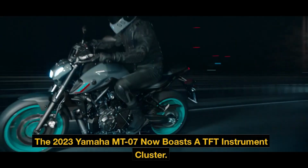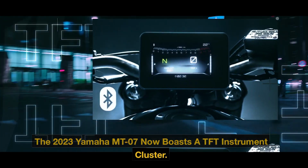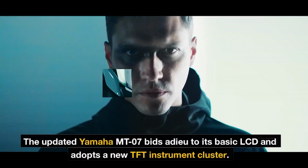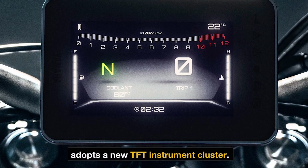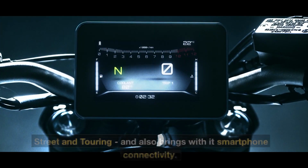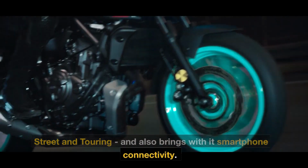The 2023 Yamaha MT7 now boasts a TFT instrument cluster. The updated Yamaha MT7 bids adieu to its basic LCD and adopts a new TFT instrument cluster. The new 5-inch display has two display modes, Street and Touring, and also brings with it smartphone connectivity.